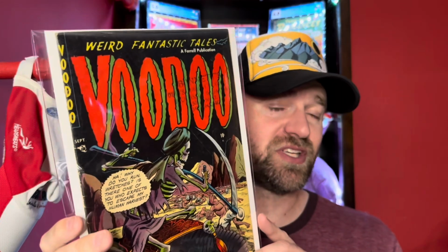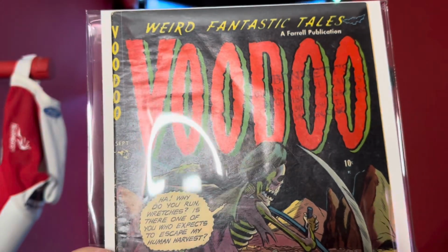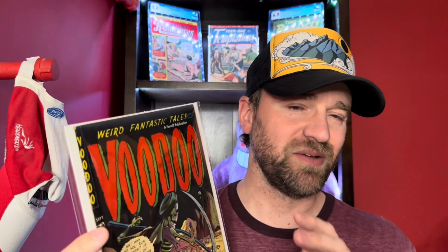It's got some wrinkling to the cover, like it had been exposed to moisture at some point, but I think it is a really good pressing candidate. I am definitely planning on getting this one pressed and then graded. You can see there's that angled indentation there, and then that kind of rippling to the cover, but it looks like a book that has a lot of potential with pressing.